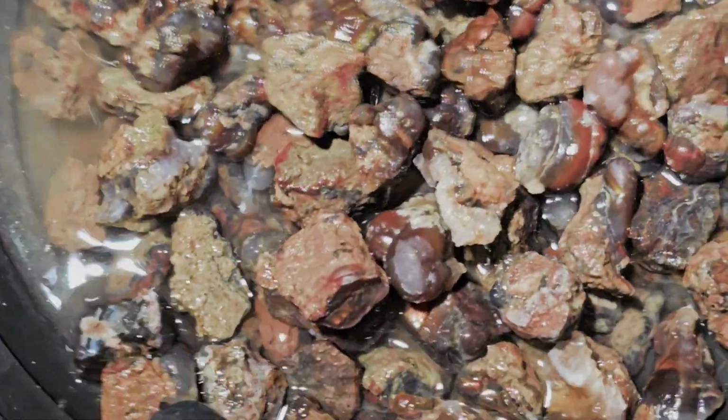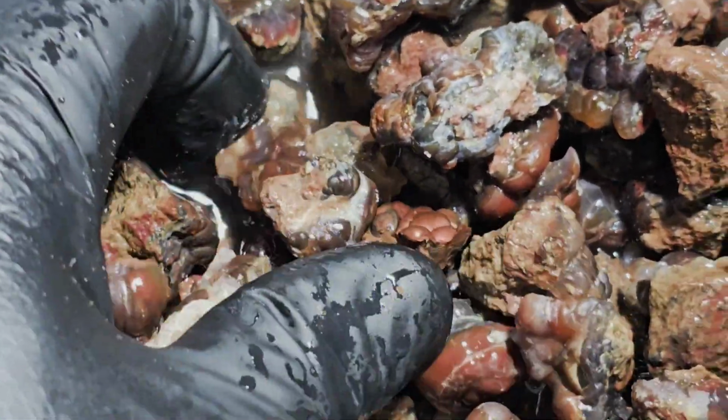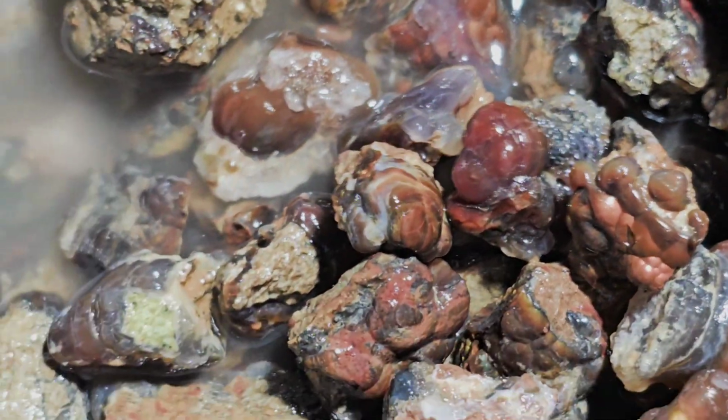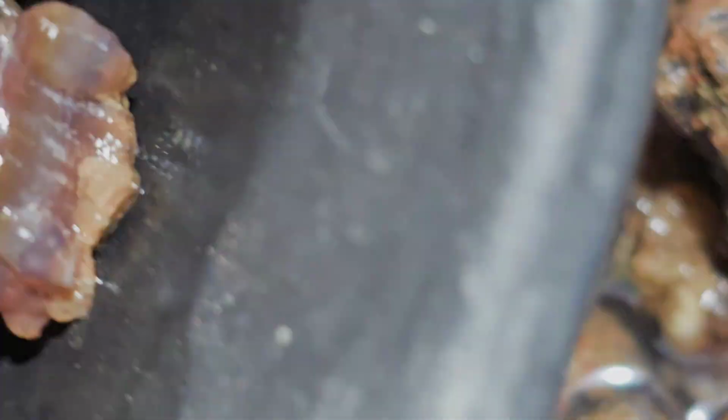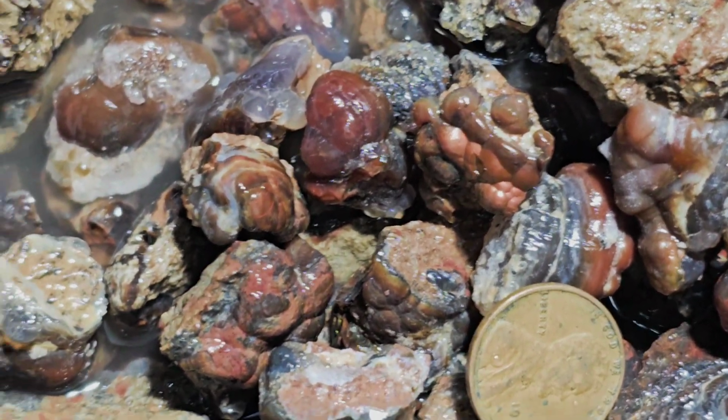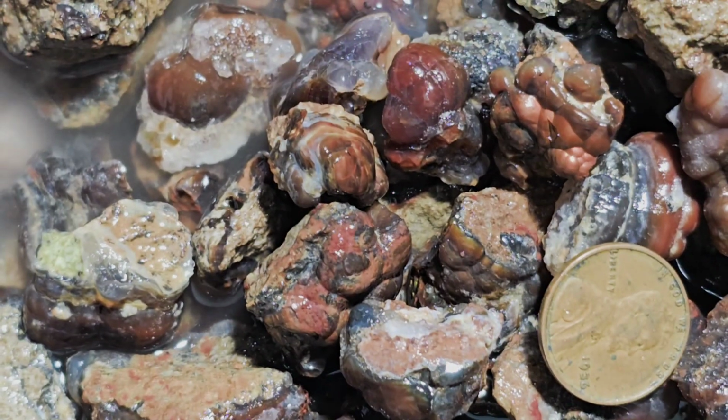That's a good one. But these are some fun ones. So this is all Aguas Calientes material, the Mexican fire agate. These are all smalls but powerful. Small but powerful. They've got great color. They've got amazing potential. But let's see, it's a small stone for reference. There you go. You got a penny against the stones. So some of them are smaller, but if you're doing a ring stone or something like that, they're fantastic.